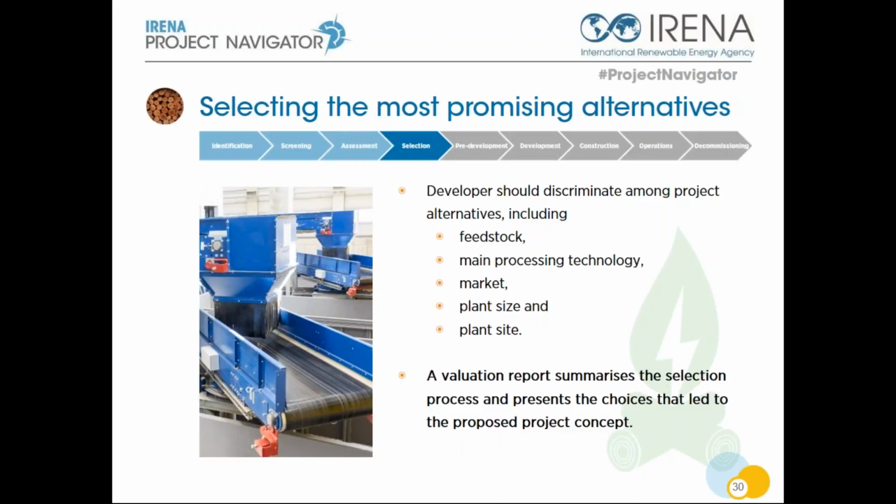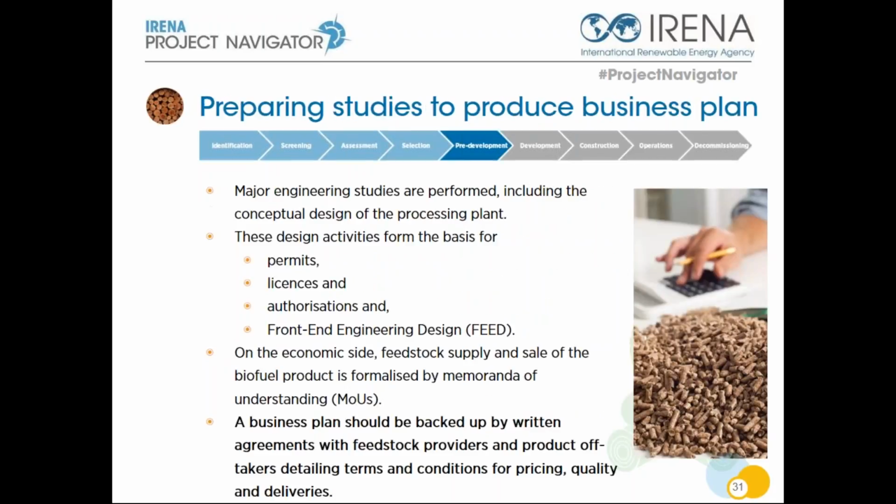We are now in what we call the late stage development phase. During the pre-development stage, technical and economic planning are the key tasks. Major engineering studies are performed, including the conceptual design of the processing plant. These design activities form the basis for permitting, licensing, and other authorizations that are required. And with that, you can start the front-end engineering design, the FEED study of your project.